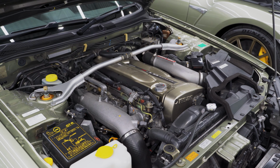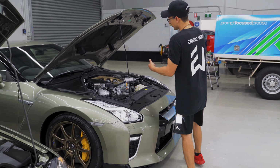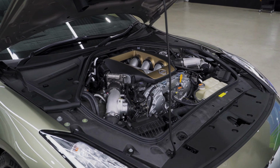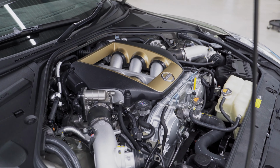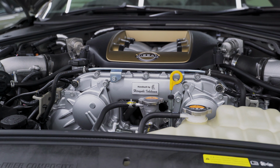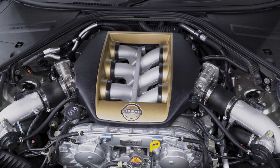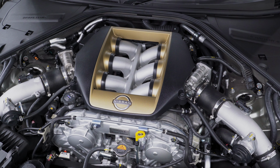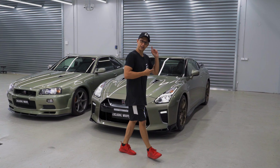If we make our way over to the R35, you'll notice completely different engineering 20 years down the track. We have the big 3.8 litre V6, still twin turbo thankfully, making about 416 kilowatts. A lot of things have changed over the years, including the output and the size of the motor and everything else, but such is progression, I suppose. All right guys, let's go around the rear of the cars.